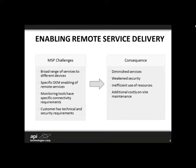Now, the final challenge is meeting the customer security requirements. Typically, they're not all that interested in supporting a new remote access technology to enable third-party vendor access. In fact, their security teams have edicts and have their own vetted secure access technologies that they'd like to make the third-party vendors use to access the equipment. Ultimately, having this patchwork of access methods for the MSP results in a higher cost and potentially delay in delivering remote services, or an incomplete secure solution.